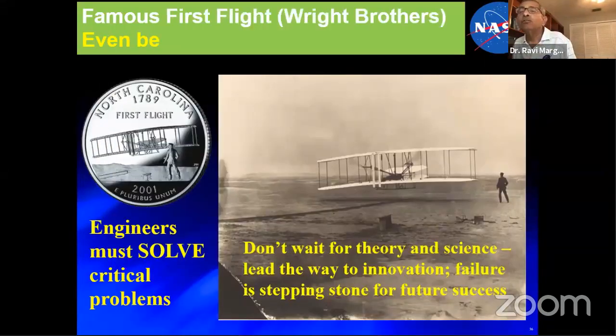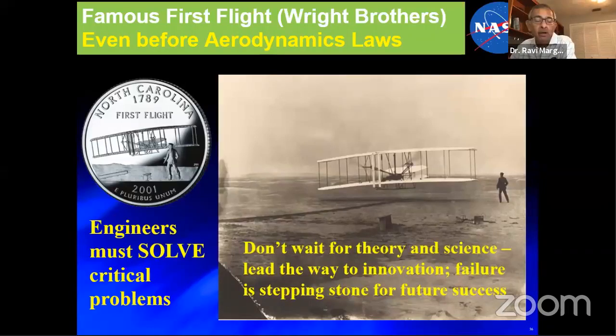Even before the laws of aerodynamics were there, we built what the Wright brothers flew. So engineers always need to solve critical problems. And that is what I want to tell you, don't wait for theory and science to lead innovation. Innovation comes when you go beyond the known into the unknown. There may be trap doors, there may be blind alleys, there may be many unknowns. And that is what you're trying to map. Map the maze, just like we talked about earlier. If you go in a maze, you make mistakes. The faster you fail, the faster you innovate.